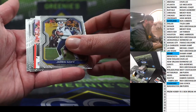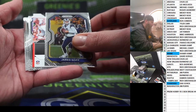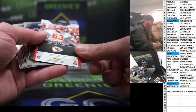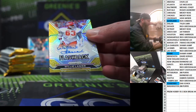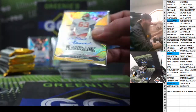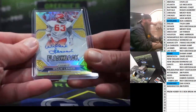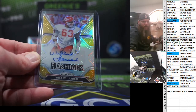Ooh. Wrong initials. Willie Lanier. Boom! Gold flashback to five. I saw the Kansas City. I was like, come on. How about a gold Mahomes would have been nice. Willie Lanier, 2 out of 5. Kansas City. Franco.